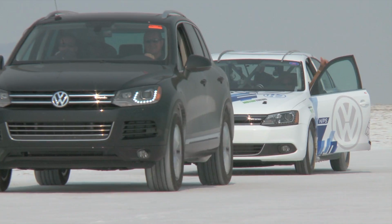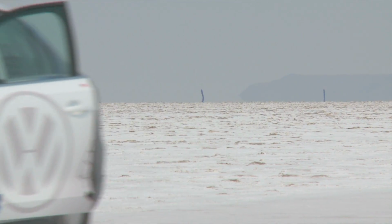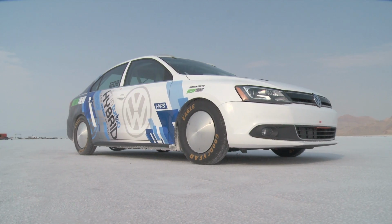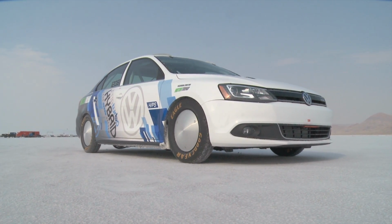So the best experience was at the end of the day when we found out that we had gone 185 miles an hour. And that was really cool because this team had come together in such a short window of time and successfully built an extremely capable hybrid car, and we were able to get 185 miles an hour.